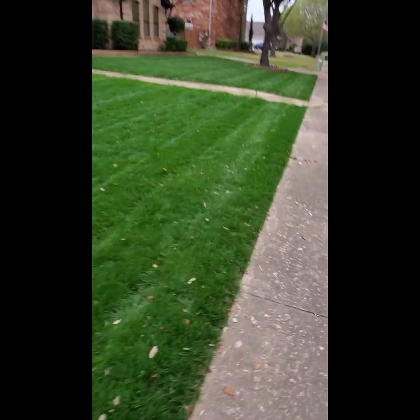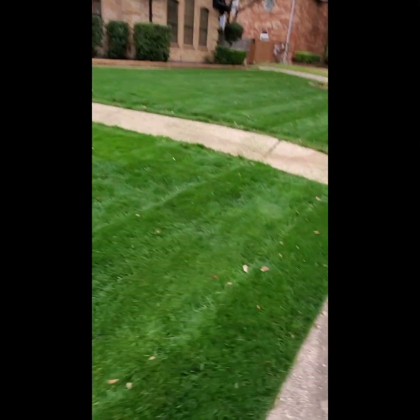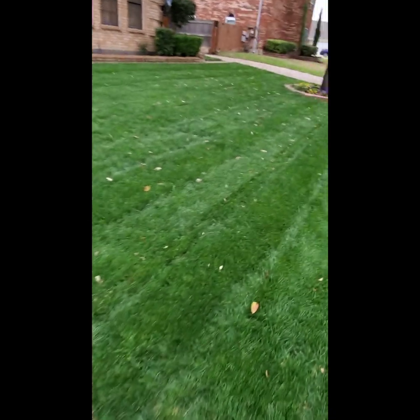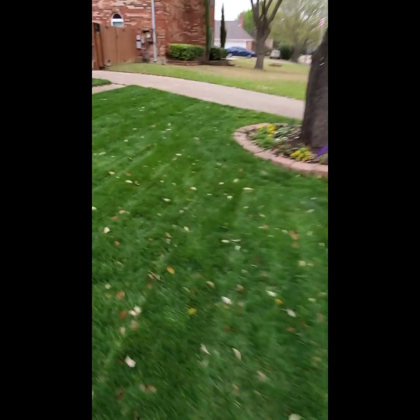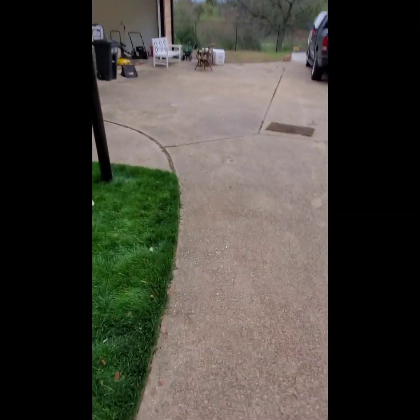But first, I want to address some concerns that I had. If you watched the video yesterday, you know that I was concerned about some different colors. Can you see the different color there? And I had another spot over here. So I'm taking it that that's fungus. Been getting a lot of rain lately, and fungus loves rain, overnight moisture, and humidity. So I want to talk to you guys about fungus.